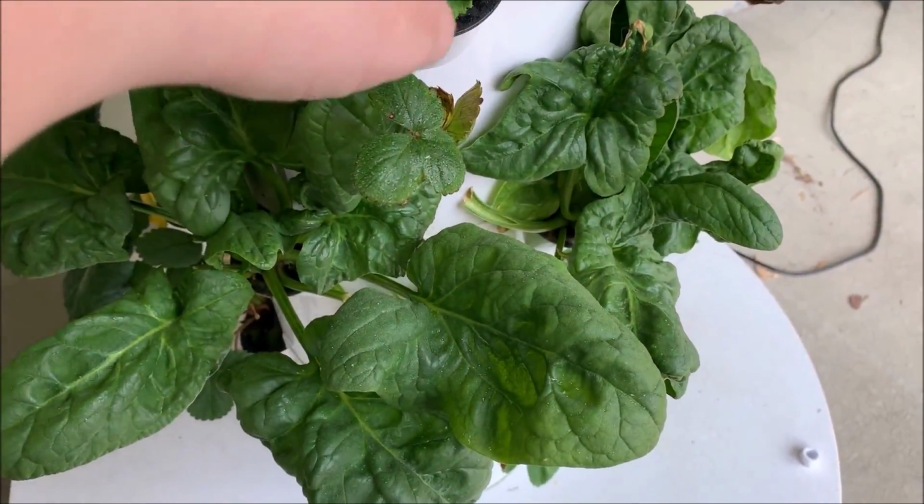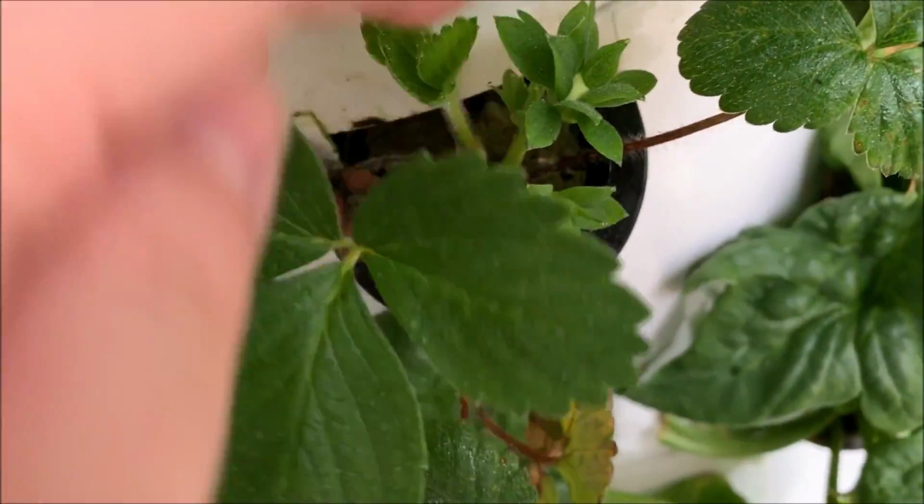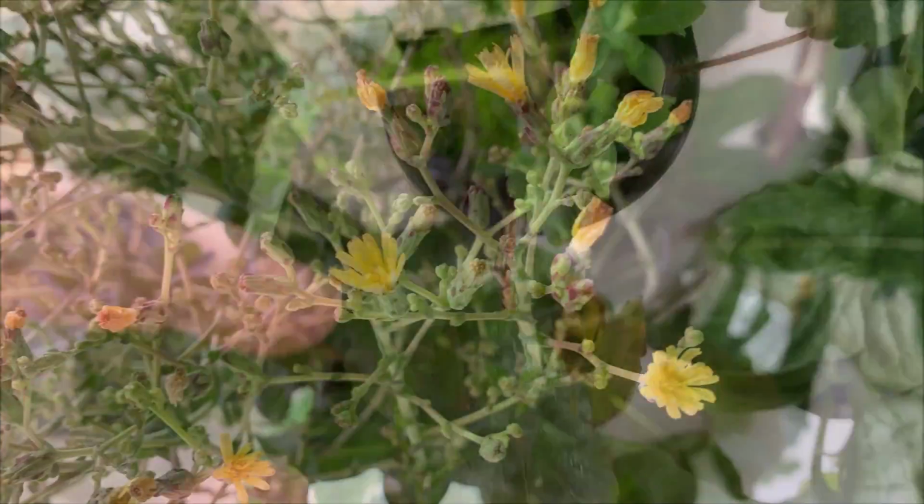The strawberries are growing. That might be a blossom right there. Might.